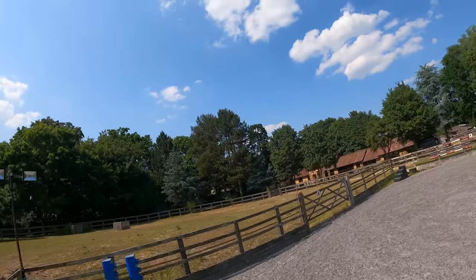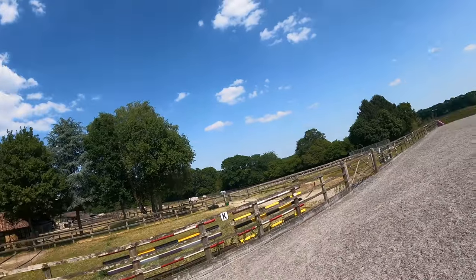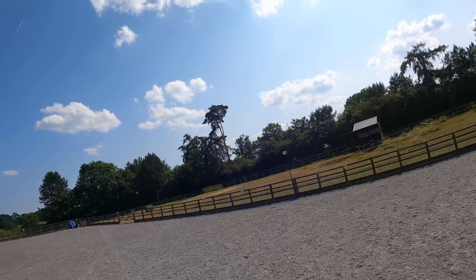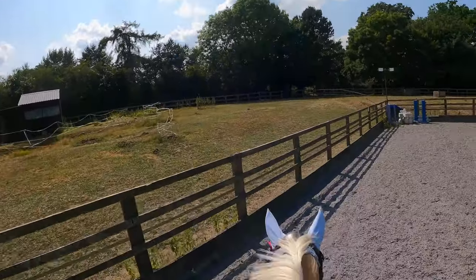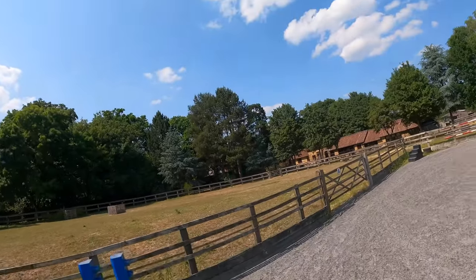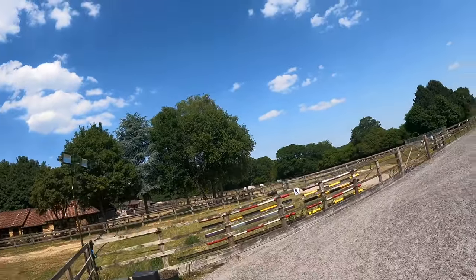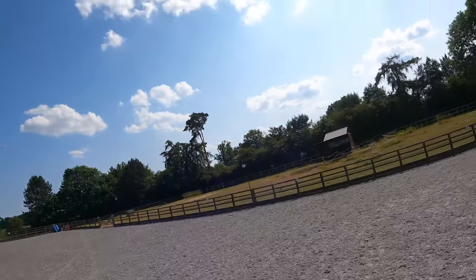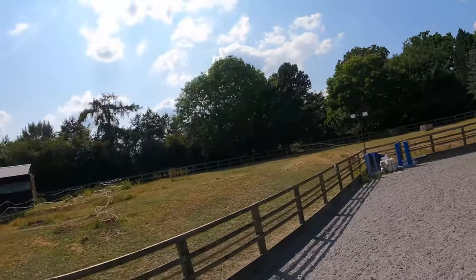Okay, so now this next clip is me attempting to get her into canter. In hindsight, I probably could have waited until we had a more consistent trot and good transitions. But I was just feeling brave, and I was like, you know what, let me just try it out. There's no harm in trying once. So I did just try and get her into canter, just on a circle. And I did actually manage to get her into canter, which she was very, very excited about.